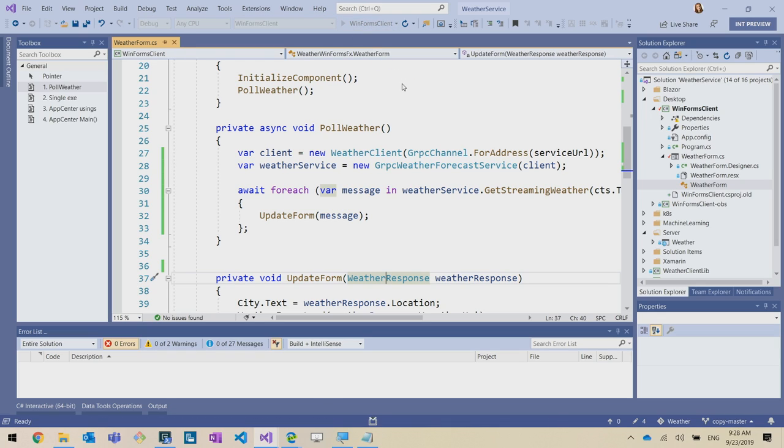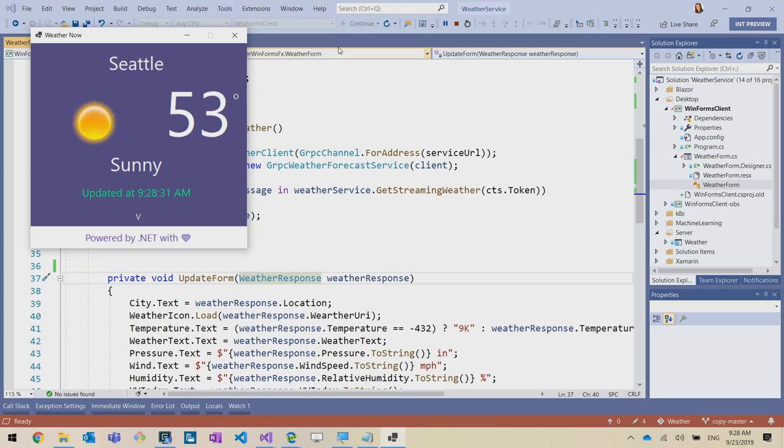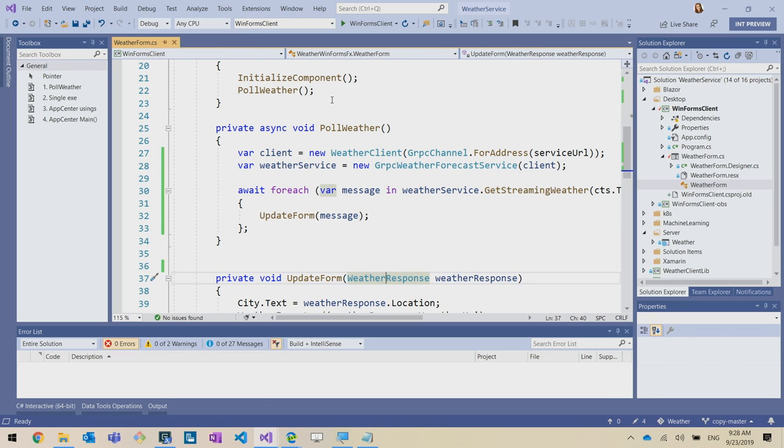So this code looks almost exactly like the same code that Glenn and Maz were showing us a second ago, what they were calling. Right. The same await, the same stuff. Yep. So we're showing sharing .NET code across all my application types. Yeah. Awesome. And that looks like real data. Seattle, 53 degrees. And weather doesn't change that often, but you can see that I'm actually receiving new data every 2 seconds.